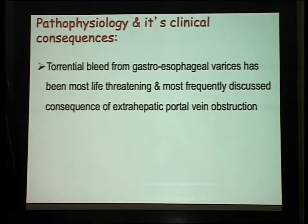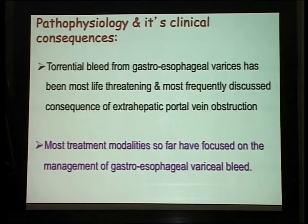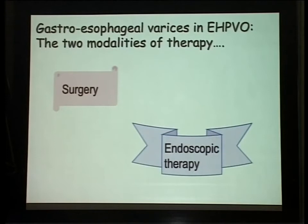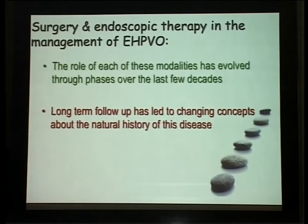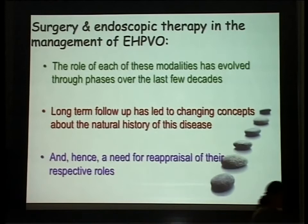Now, torrential bleed from gastroesophageal varices has been the most life-threatening and most frequently discussed consequence of EHPVO, and most treatment modalities so far have focused on the management of gastroesophageal variceal bleed. The two modalities of therapy for gastroesophageal varices have been surgery and endoscopic therapy. But the role of each of these modalities has evolved through phases over the last few decades, and long-term follow-up has led to changing concepts about the natural history of this disease, and hence a need for reappraisal of their respective roles.